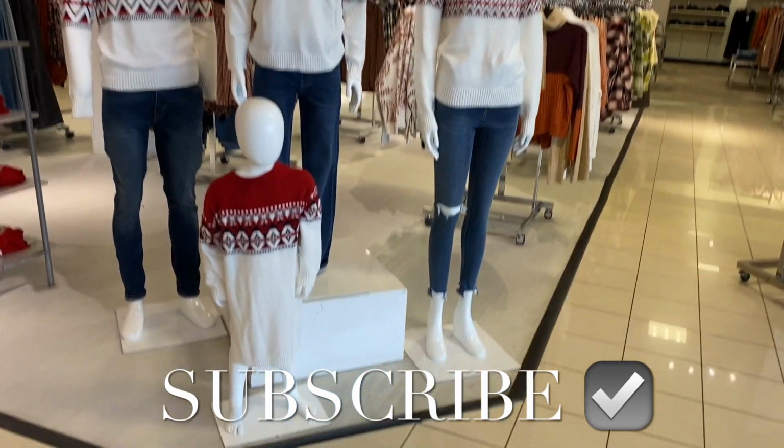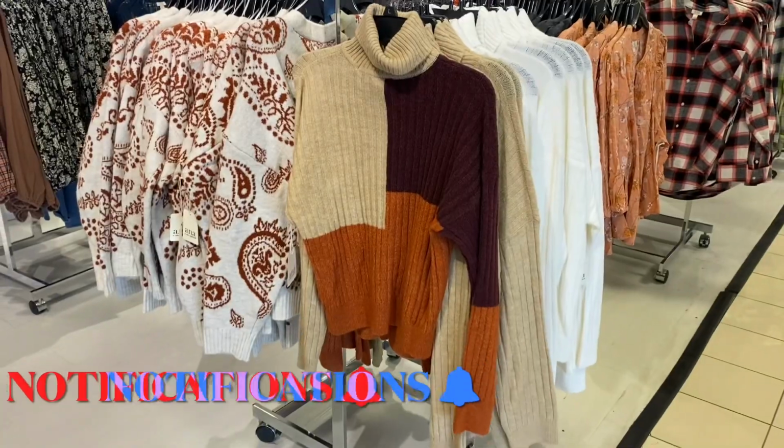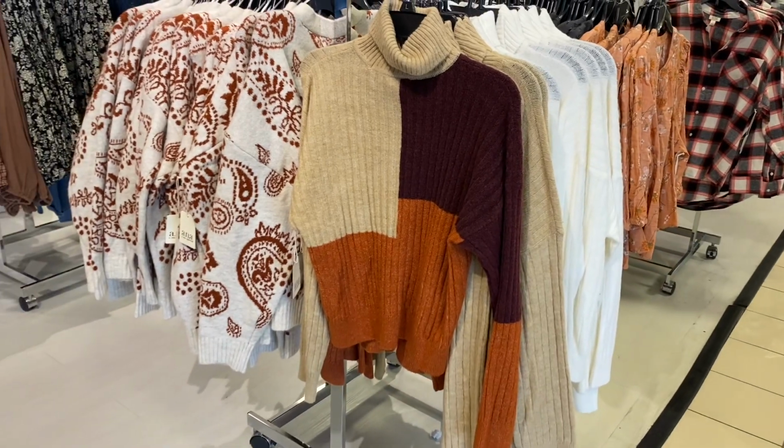So at JCPenney, I want to see what's new, and it looks like they have matching sweaters for the family. Okay, I didn't know if they were going to have new stuff already, and they do. They have this color block turtleneck shirt. It's ribbed, it's ANA, and it's $17.99.